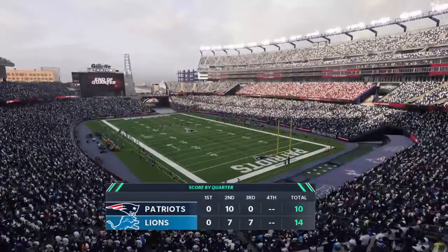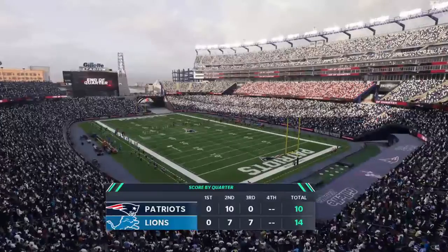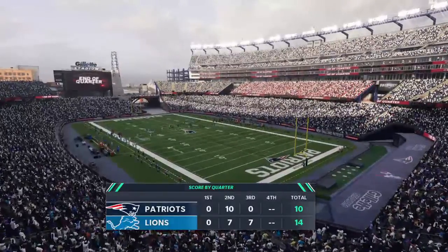3 quarters have come and gone. You're watching the NFL on EA Sports. Patriots 10.